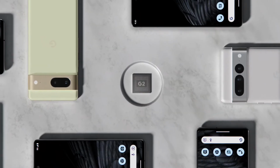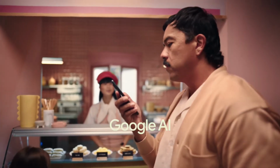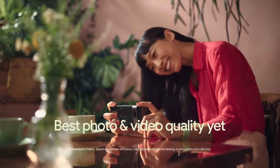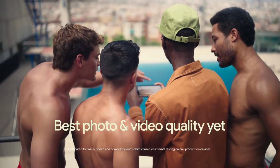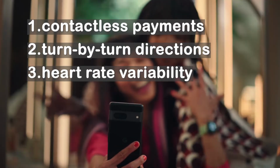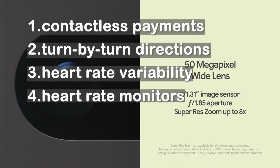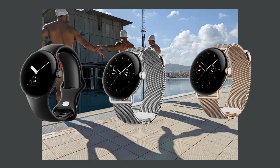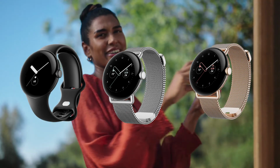The device is made up of 80% recycled stainless steel, which aligns with Google's sustainability goals. The device also comes with a handful of wristband options. It has also features such as contactless payments, turn-by-turn directions, heart rate variability, heart rate monitors, etc. Its dial comes in 3 colors: black, silver, and gold. Users can upgrade the smartwatch with different colored bands.